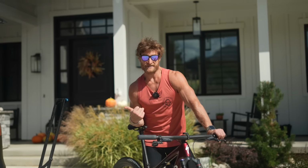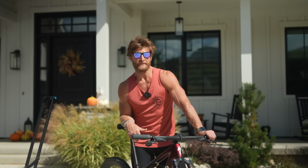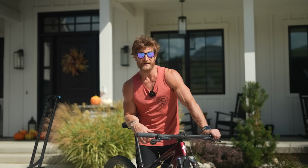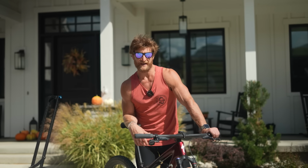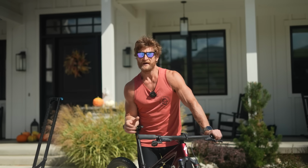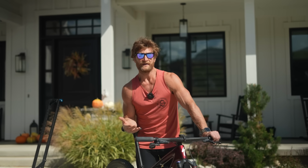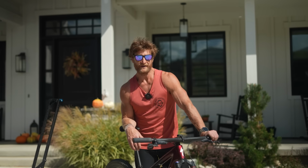VO2 Max is gonna be an indicator of how aerobically fit you are, and VO2 max also is an indicator of health span and lifespan. Generally, the higher your VO2 max, no other things considered, the fitter you are, and you want to maintain a higher VO2 max into your later years.